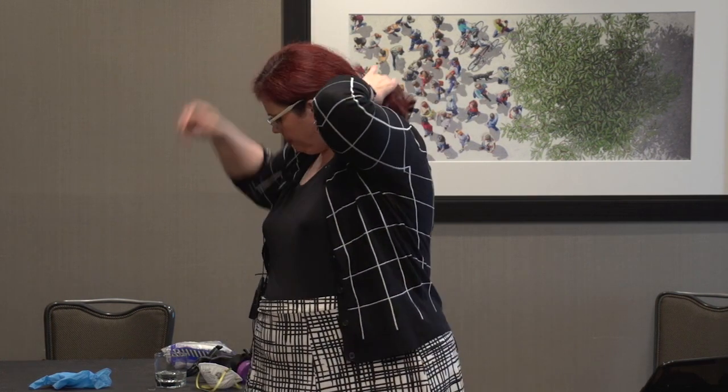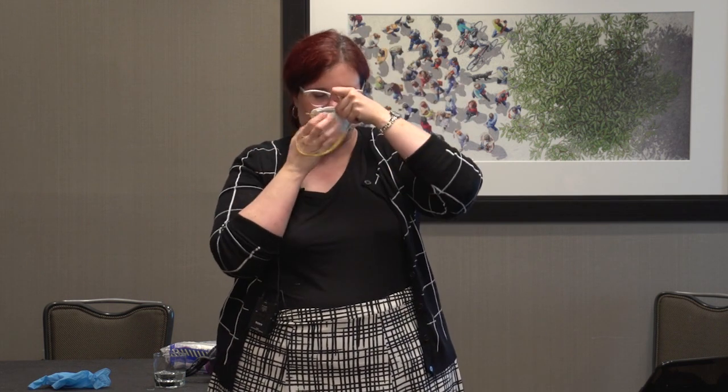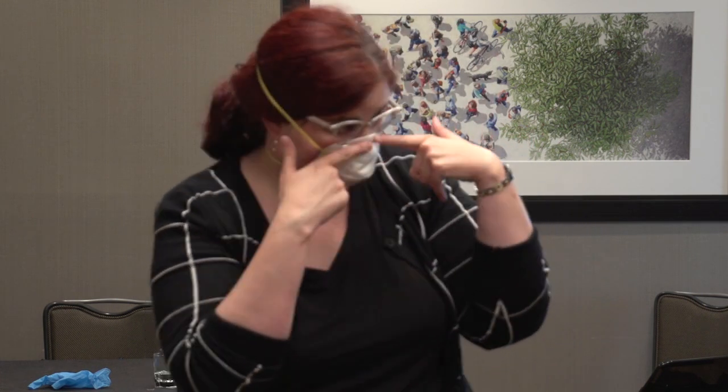So for a disposable, super easy. The straps go there. You put it in your hand and it goes there, over your mouth, over the back of your head, and then can you see this little metal? That pinches around your nose so that you don't have any holes right there. It also makes you talk very nasally because you're probably going to be clamping your nostrils shut.